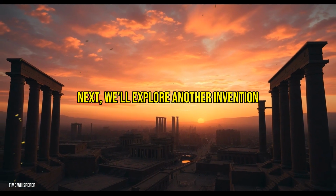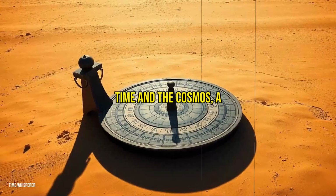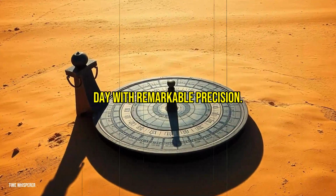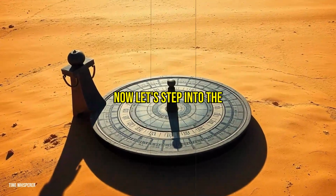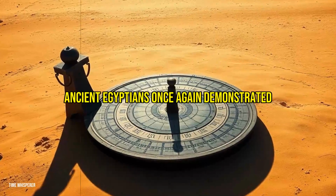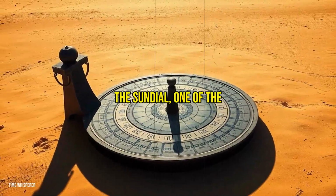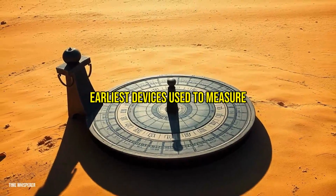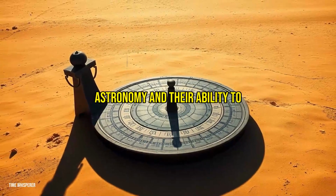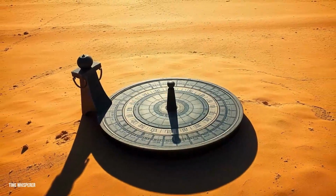Next, we'll explore another invention that showcases their mastery of time and the cosmos, a device that allowed them to measure the hours of the day with remarkable precision. Now, let's step into the realm of timekeeping, where the ancient Egyptians once again demonstrated their remarkable ingenuity. The sundial, one of the earliest devices used to measure time, stands as a testament to their deep understanding of astronomy and their ability to harness the natural world to meet their needs.